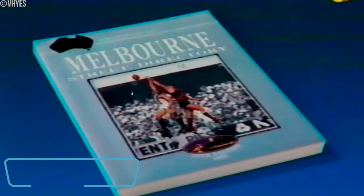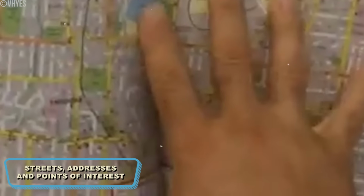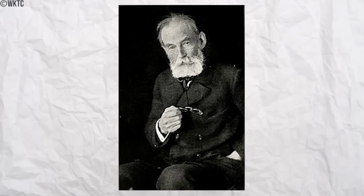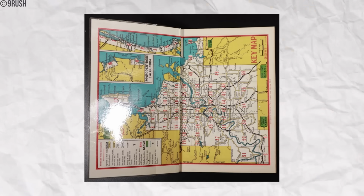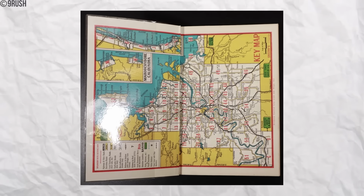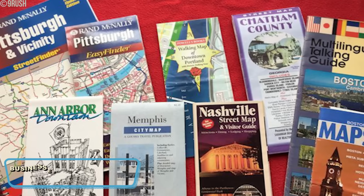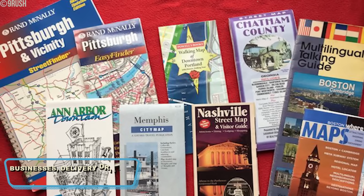First gaining popularity in the early 20th century, they were comprehensive guides that listed streets, addresses, and points of interest. In cities across the U.S., companies like Rand McNally produced these detailed directories, helping locals and visitors alike navigate urban environments. These books were the original Google Maps, offering people a reliable way to find addresses without asking for directions. They were especially useful for businesses, delivery drivers, and tourists.